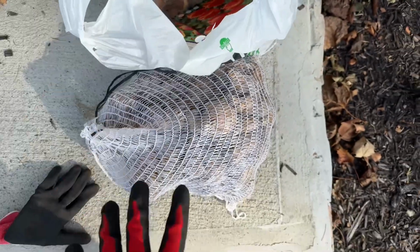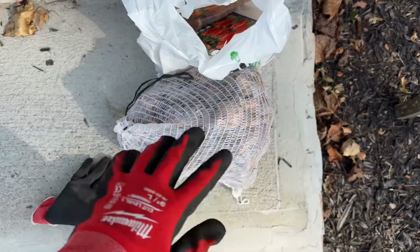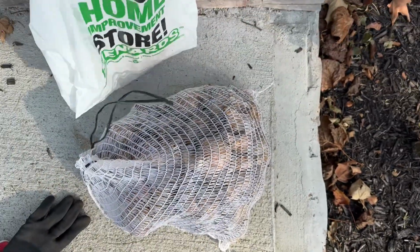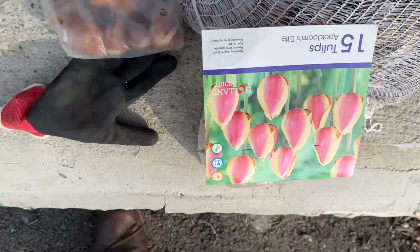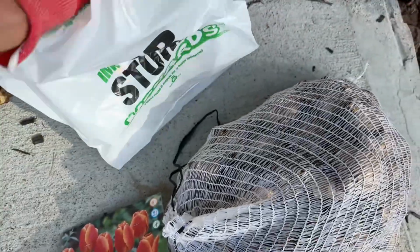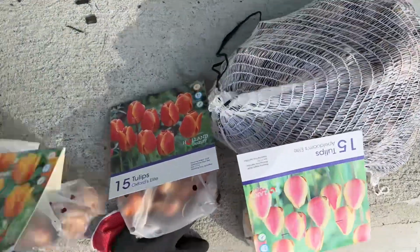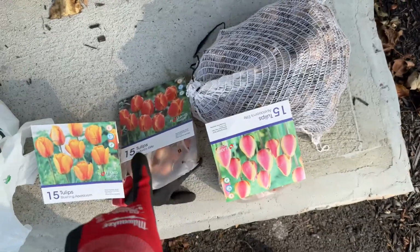So a bag of 40 daffodils. Eventually, I want to get a bunch of different kinds of daffodils and mix them together, but I got to start slow, especially since I'll be having neck surgery soon. And I also got orange tulips. So I love this orange combo against the blue house. So we have 3 different kinds of tulips. Yay! Those will bloom first. Tulips will be right after.